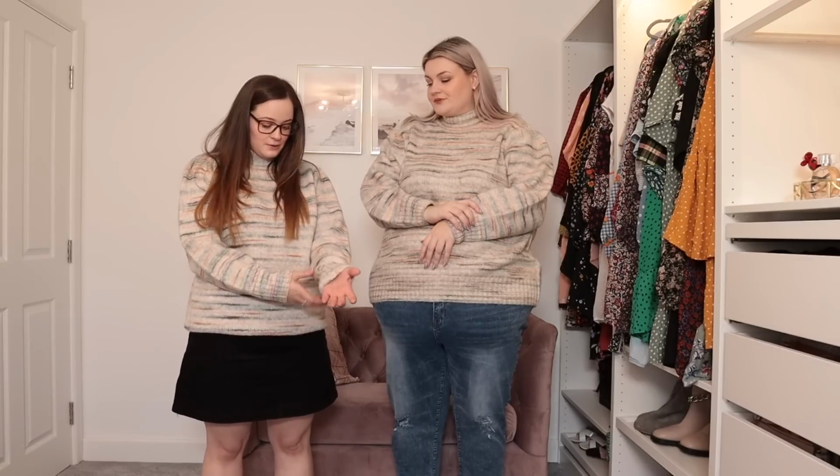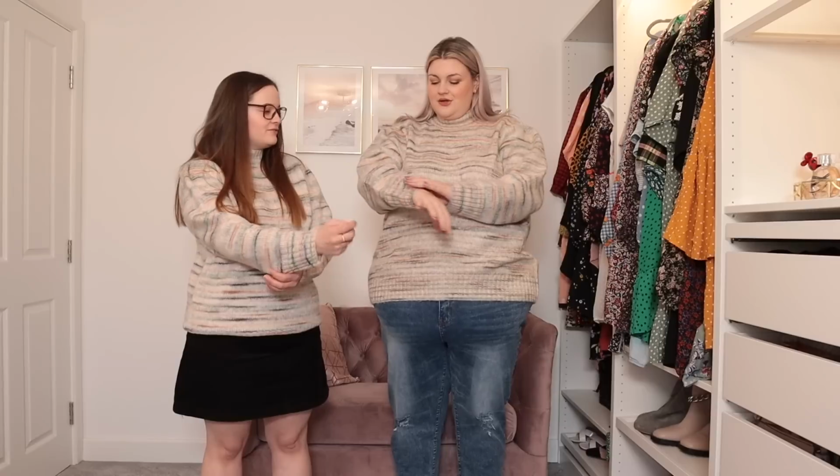No, honestly, guys, if you're looking for a new jumper, check out Simply Be because we've had, what, 4 jumpers now? And we've got a jumper dress for the end. And I've been so impressed with the quality. It is genuinely really, really good quality. I feel like it would last. Yeah. Yeah, no, perfect for this time of year.